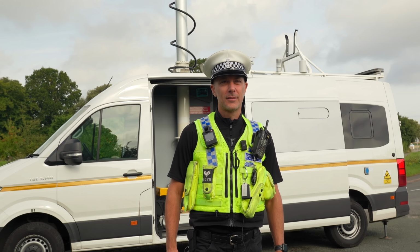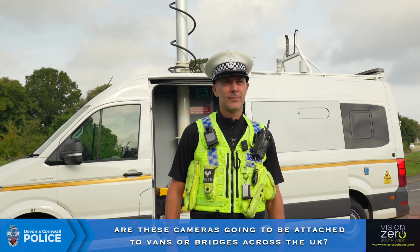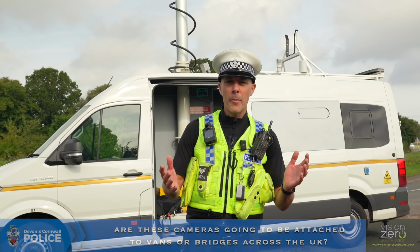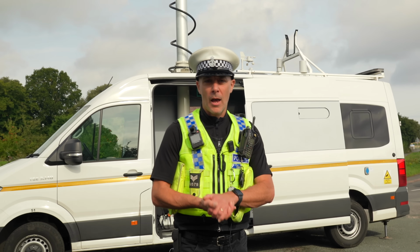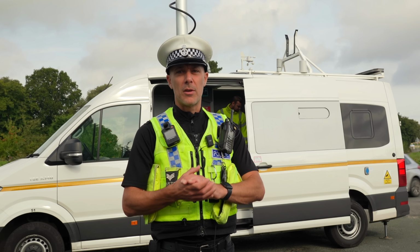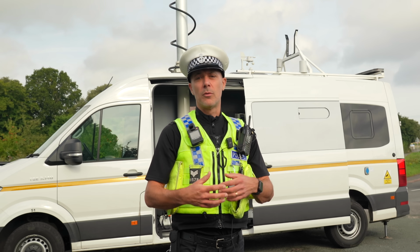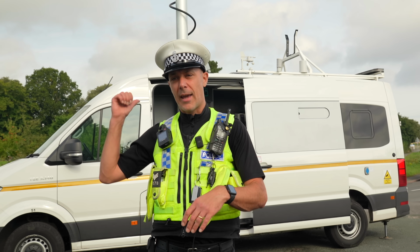So, Owen, one question I've got for you immediately is, are these cameras going to be attached to vans, or are they going to be attached to bridges all over the motorways, all over the UK? Okay, so at the moment it's in a trial period for Devon Cornwall Police down here, and it's going to be just on the van. And during the trial period it will also be used for enforcement as well. However, after the trial period, if we choose to use the technology, again, yes, they can be at fixed sites or they can be in the van as well.